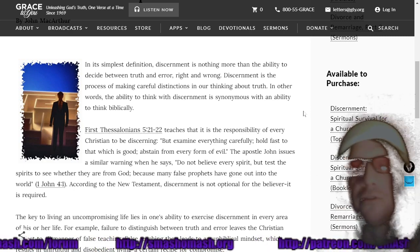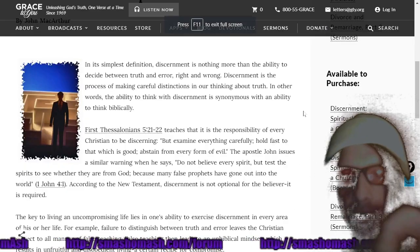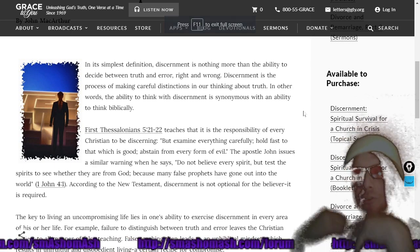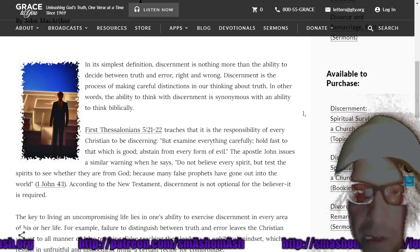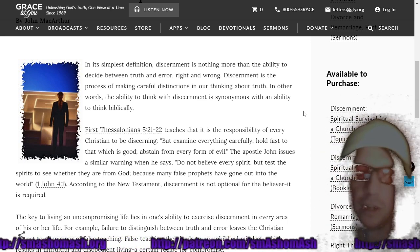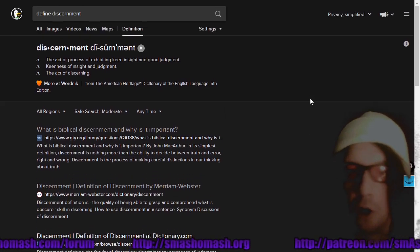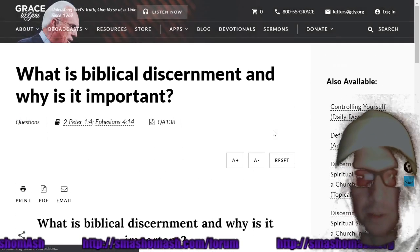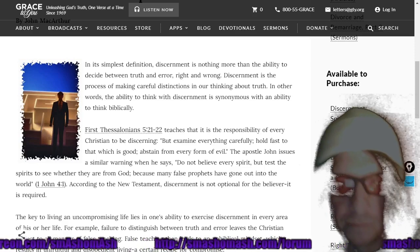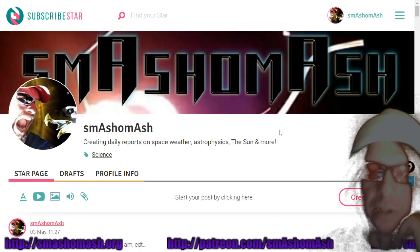So in its simplest definition, discernment is nothing more than the ability to decide between truth and error. This from graceforyou.org: Discernment is the process of making careful distinctions in our understanding about truth. In other words, the ability to think with discernment is synonymous with an ability to think biblically. Well, I don't know about that, but if you want to read the quote of 1 Thessalonians, just search for discernment on DuckDuckGo. And again, we're not paid to say that either. We just prefer objective search results. So that's why I use things like DuckDuckGo.com for my searches. And indeed, have some discernment and realize that your search results may be manipulated depending on who you're using for your search engine. So have objective results.